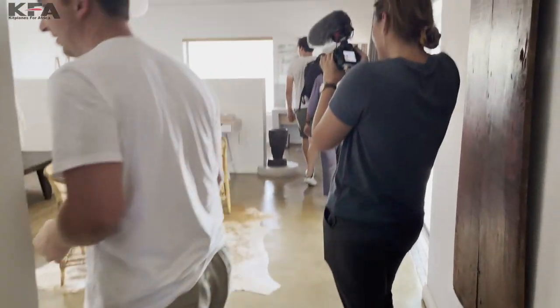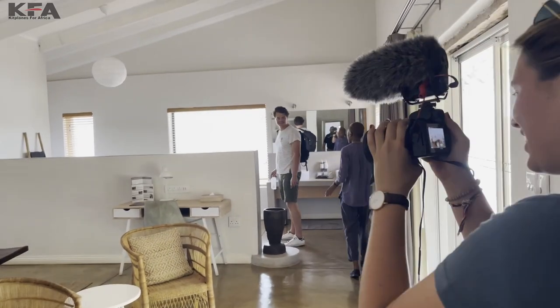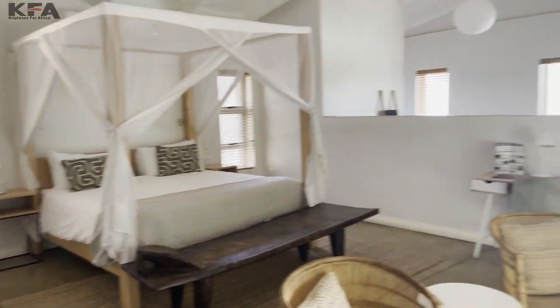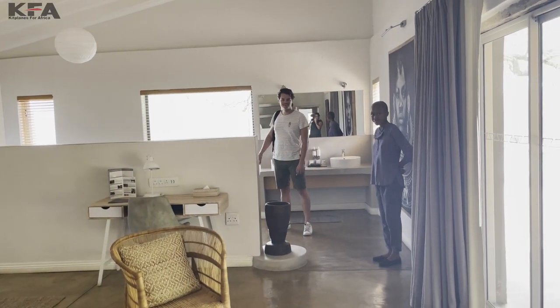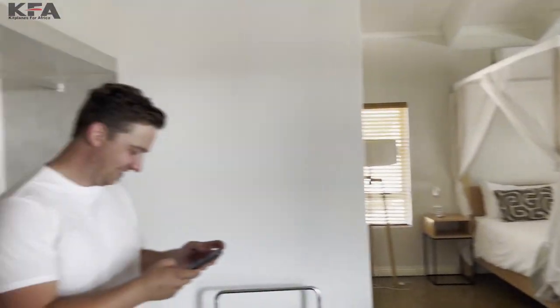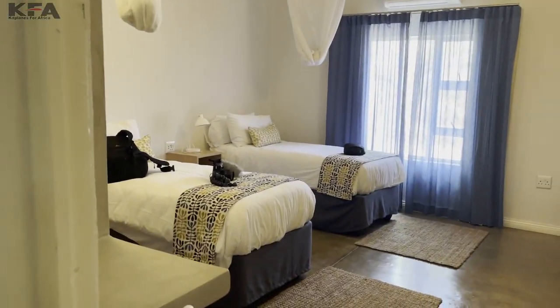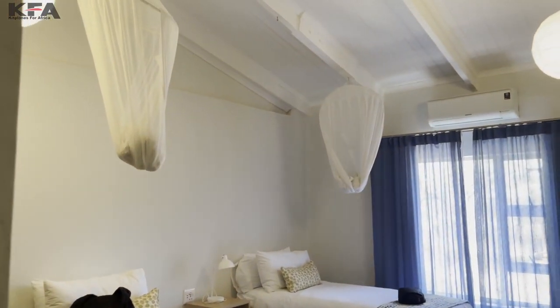So, Mum and Dad will be staying in this room. 5 star. Well, we can both shower because it's an indoor and an outdoor shower. I'm going to take the outdoor shower. Oh, and Thomas and I will be staying in the kiddies' room. But it's also stunning.